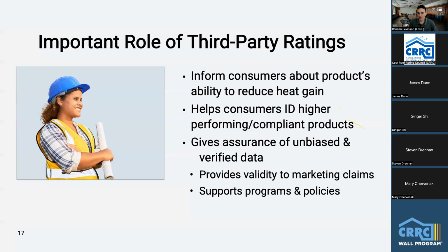And I'll now turn it over to Audrey to provide an overview of the CRRC's wall product rating program, which was created to meet this need.